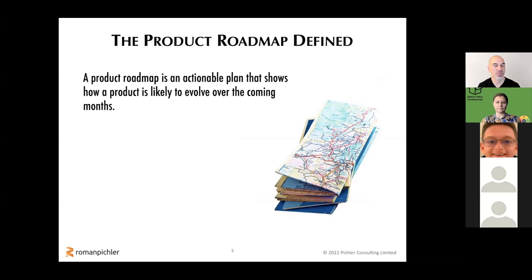And this plan should show how we believe that the product is likely to evolve over the coming months, maybe over the next 6 to 12 months. That might be a good time frame to consider. And it often covers several major releases or product versions. So a major release would be a release where we intentionally hold back, batch up some functionality, and then release it at one go. Think about Windows 11 or iOS 15, I think it is now. And so often you have several of those major releases or product versions on your product roadmap.